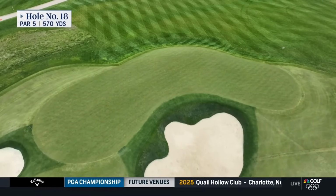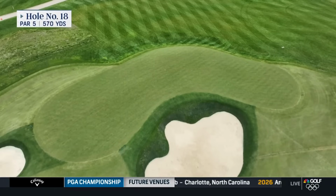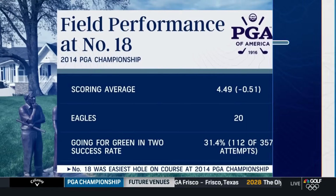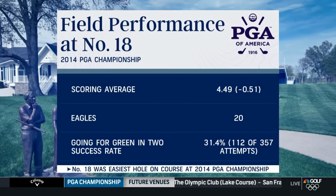But when it's on the lower parts left and right, I think we're going to see quite a few eagles here. This is a hole that the players will be walking off with a par. They'll be disappointed. It was the easiest hole on the golf course at the 2014 PGA Championship, better than a half shot under par. There were 20 eagles 10 years ago, and roughly a third of the field were able to successfully knock it on in two.